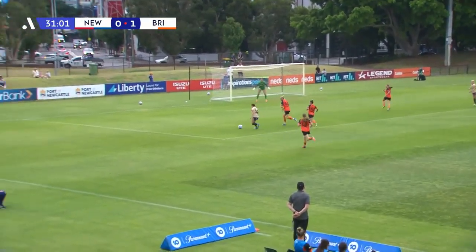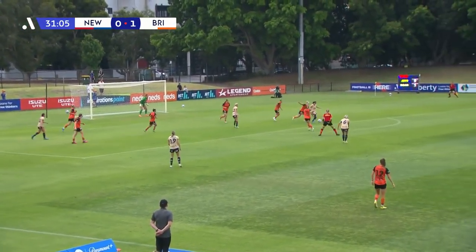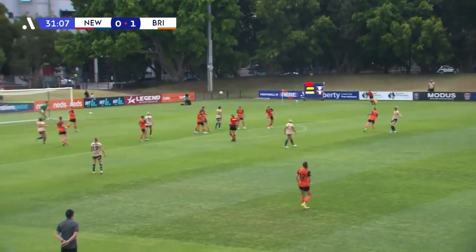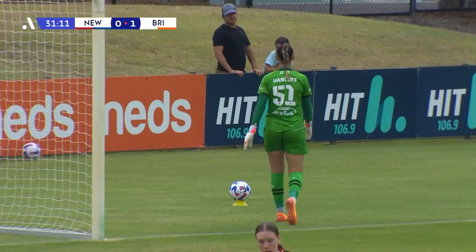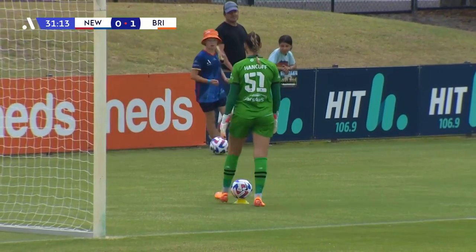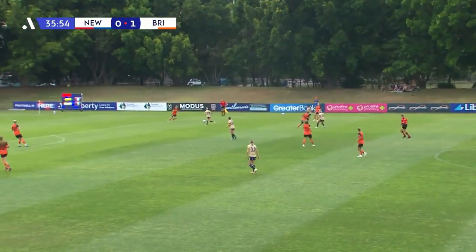Here's Griffith on the ball, trying to make something happen again. The cross over the right side of the area. Lauren Allen outside the box. Johnson with a long shot. It was a promising height, just wasn't on the target. And that's some signs of life in front of goal from the Newcastle Jets. And Lucy Johnson, who's never scored in this league.